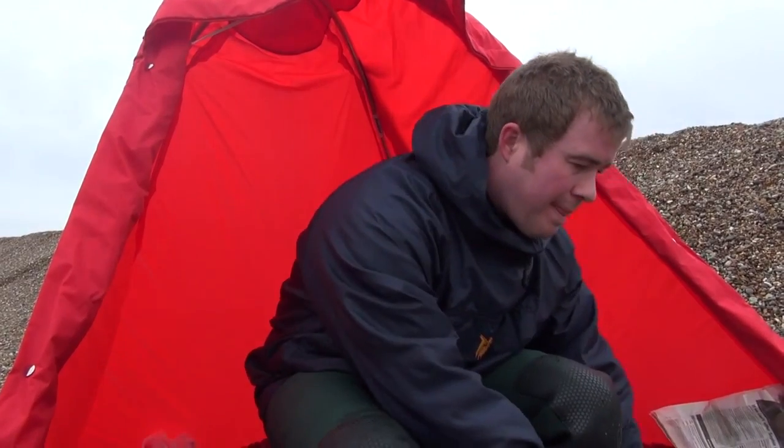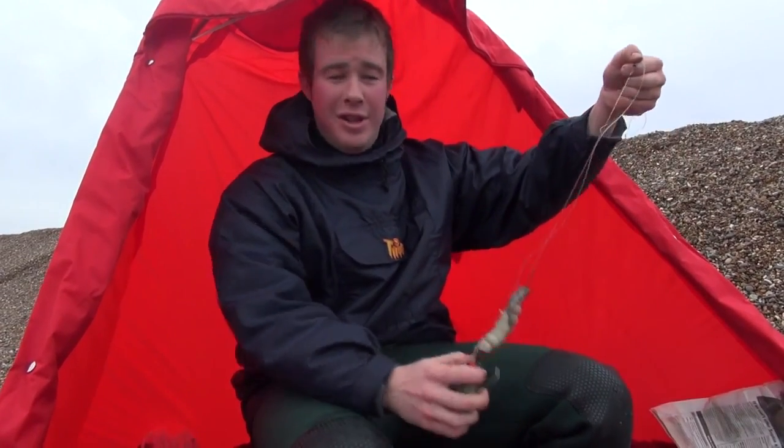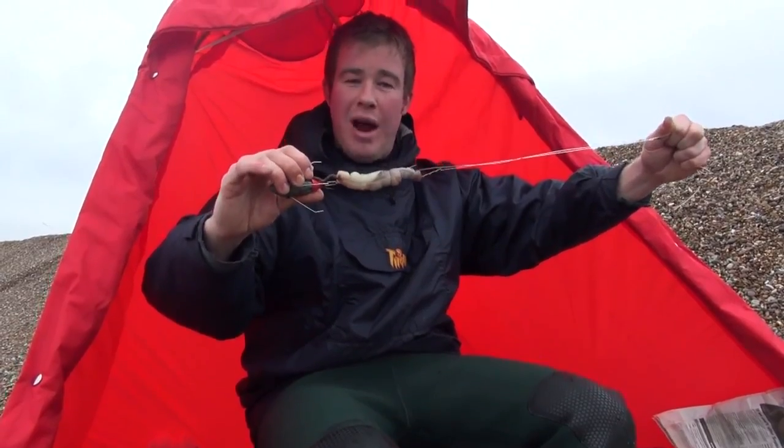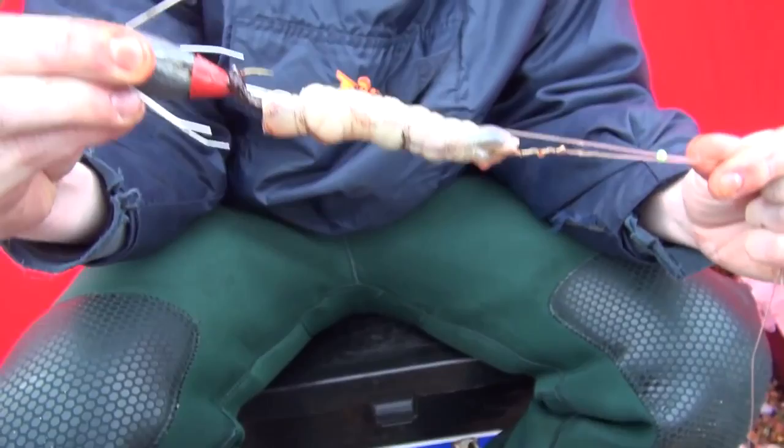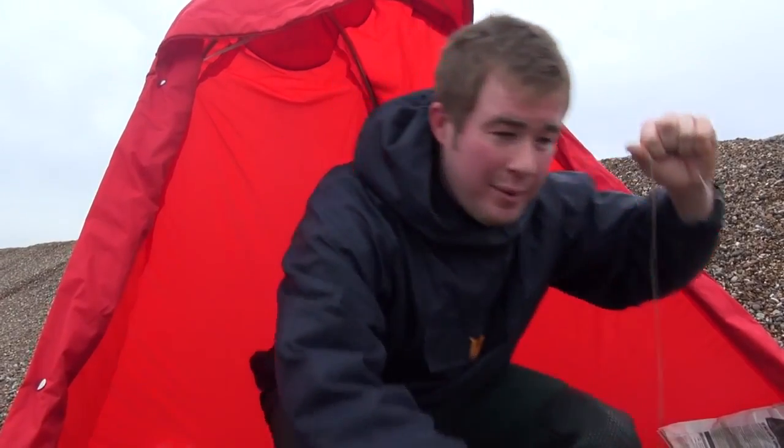As today we're cod fishing, and because I'm a bit of an animal, I'm going to go with a big squid wrap. So a pair of 3-0 hooks, nice big bait, will hopefully equal a nice big fish. So let's get it out there now.